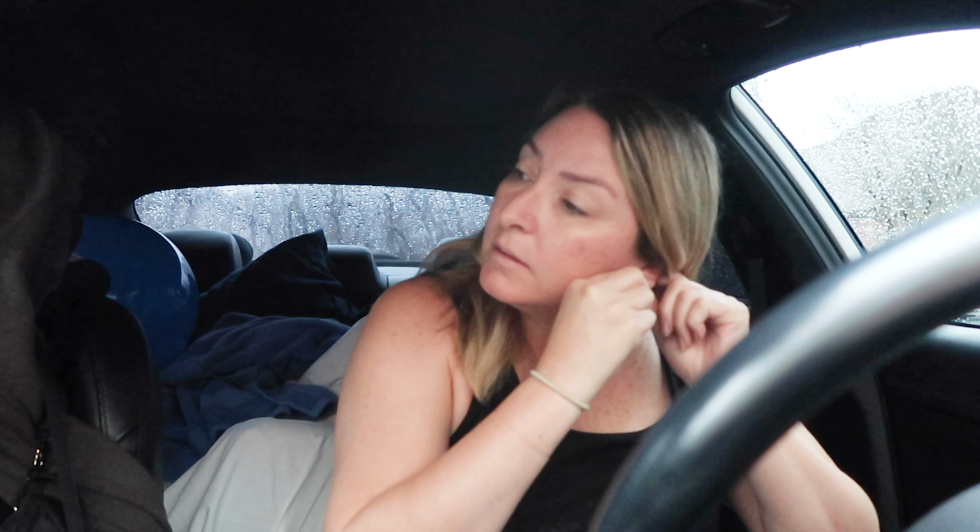Good morning from Lafayette, Louisiana. I had a wonderful night's sleep at, I don't know where I am, Holiday Inn, I think, parking lot. And it rained all night. So even though it was loud, it was just really calming and peaceful.